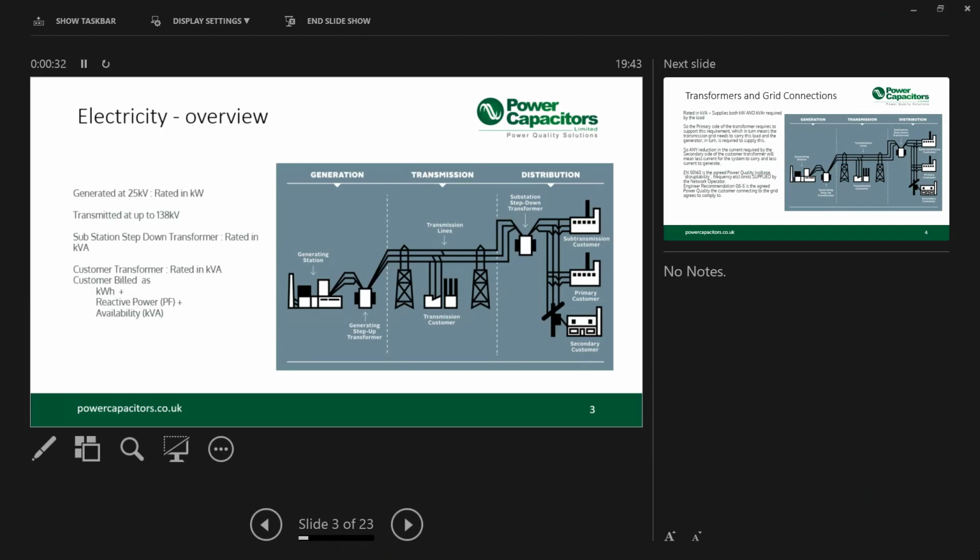Okay, so we have a quick look at how electricity is delivered. We have a generator, which goes to a step-up transformer, goes over the transmission line, steps down, and then there in the corner are us, the consumers.